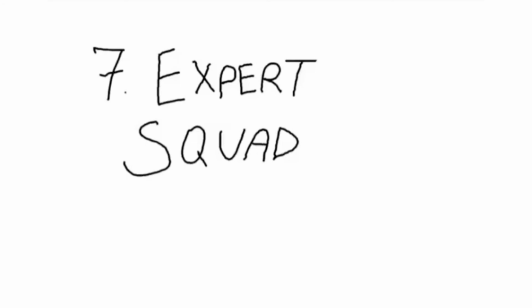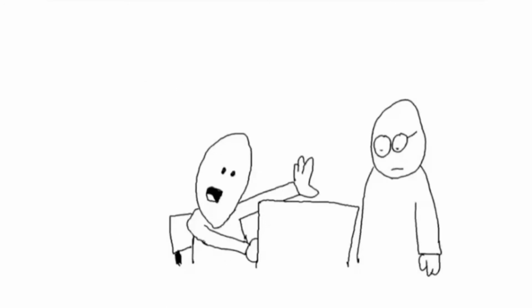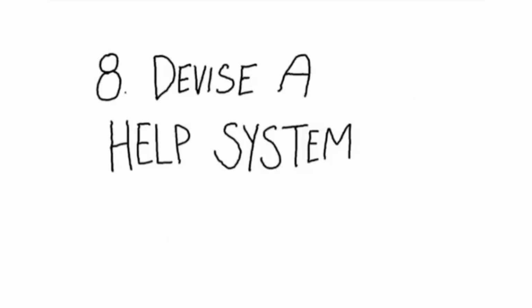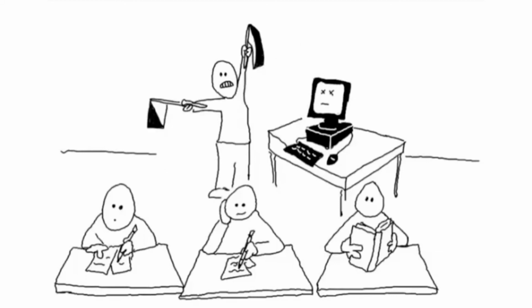Find your expert squad. Identify those students who are tech savvy and designate them as your expert helpers while you focus on the rest of the class. Be sure they know the difference between helping and doing it themselves. Devise a silent help system for students to call the teacher that is subtle and not intrusive. You can sit a stuffed animal on top of the computer or use a sign or any other silent means of communication.